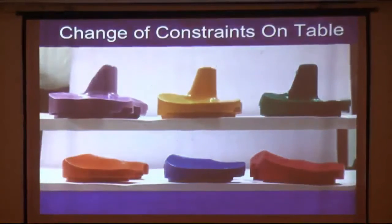Sometimes you will be told that we have implants where you can change the constraint on table. Now, where it is required. Say if you are doing a PCL retaining knee, and at the end of trial reduction, if you feel that you have got an anterior lift-off, which means your flexion gap is tight or a PCL is tight, then rather than having to do an additional bone cut or a PCL release, you can use a high flex insert, which has got a posterior slope, and you may be able to tackle this problem without any additional thing.